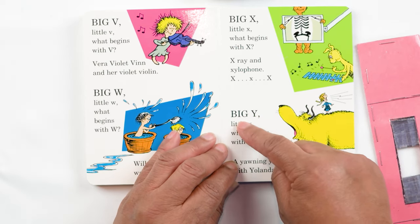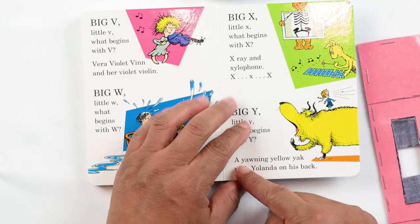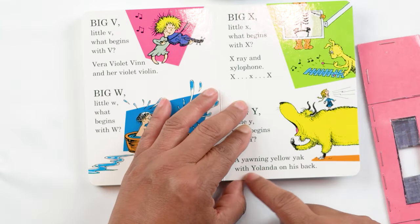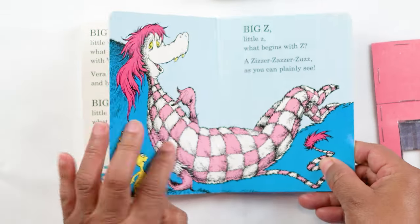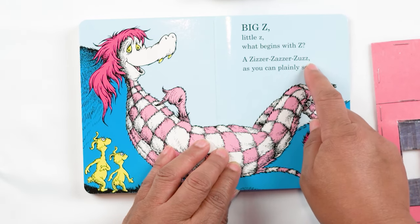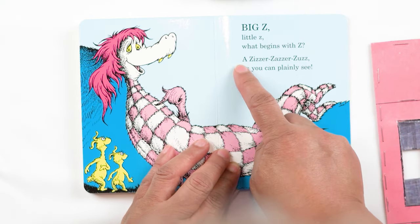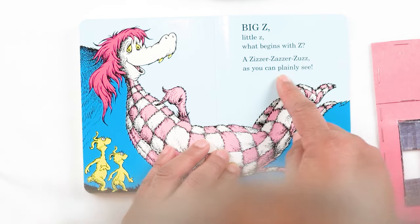Big Y, little Y. What begins with Y? A yawning yellow yak with Yolanda on his back. Big Z, little Z. What begins with Z? A zizzer zazzer zus, as you can plainly see.